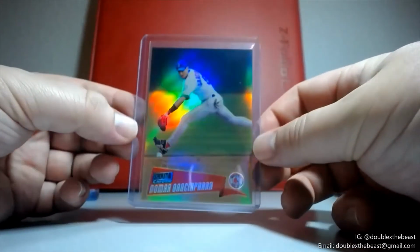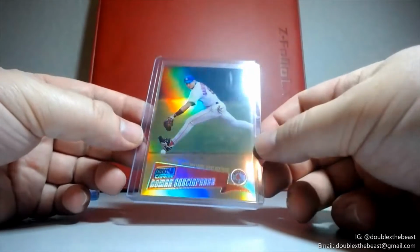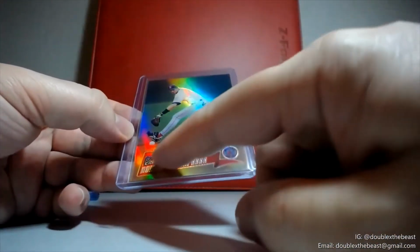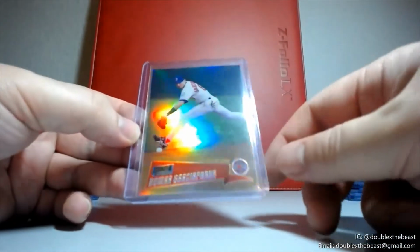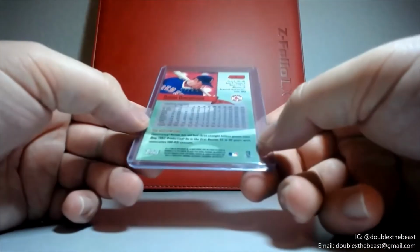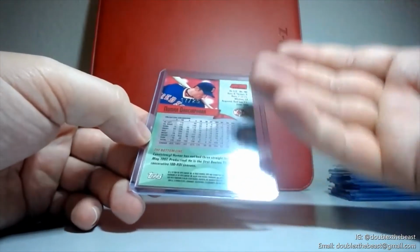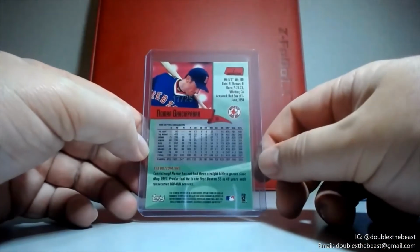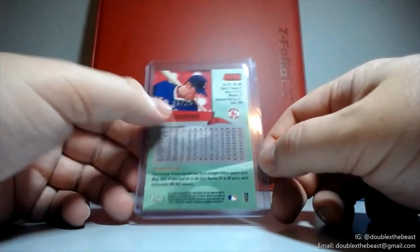But it's just a nice looking card, very, very simple. You get the refractor finish, and then you get the first day issue text right there, and that's really the only thing that sets it apart. On the back, it doesn't say anything about it being a first day issue. It just has the refractor up by the card number. And then, of course, the serial number.